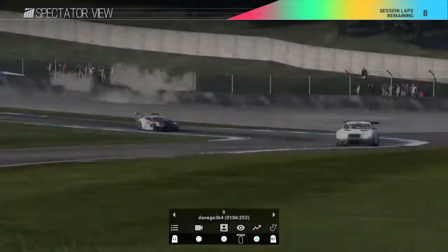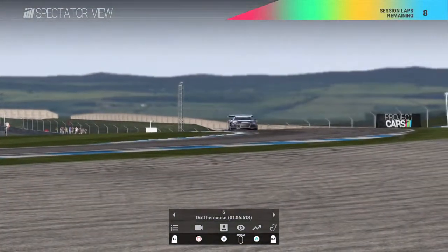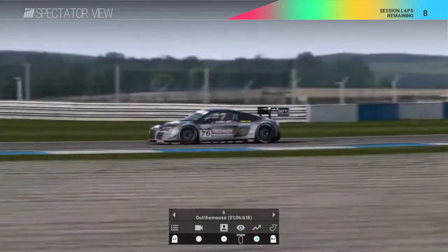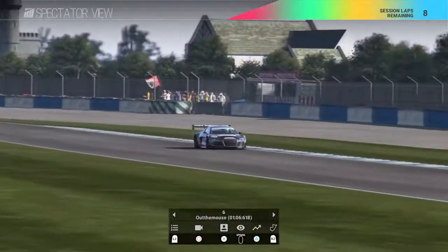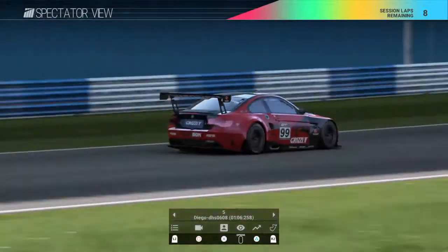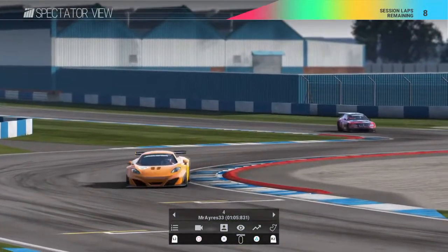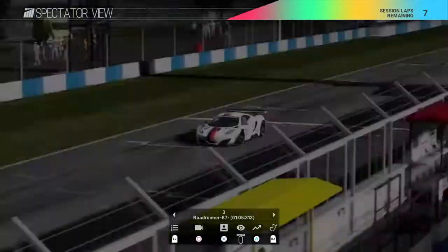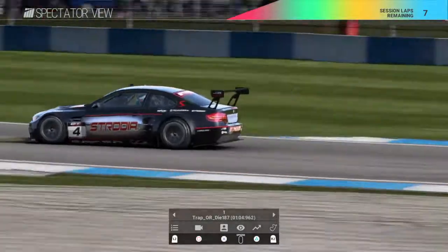He now finds himself behind Pops, a little bit down the road, and Out the Mouse, staying out of trouble here in 6th position, just casually there in the 1:06. Diego with a 1:06.25, and Ayres in 4th. Now still no pits for the top guys with 7 laps to go.